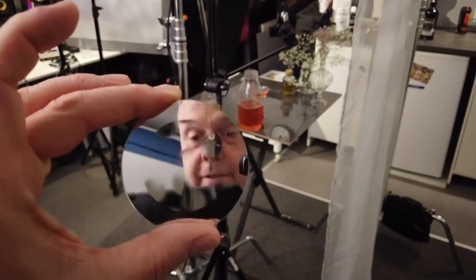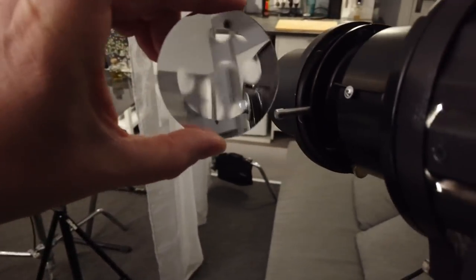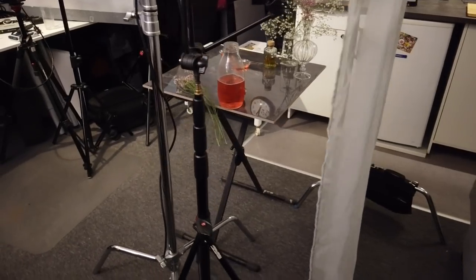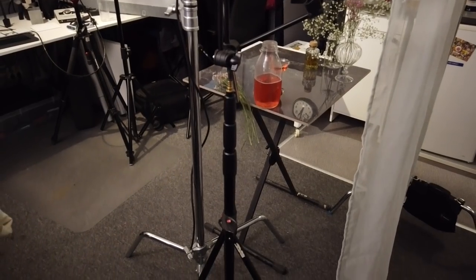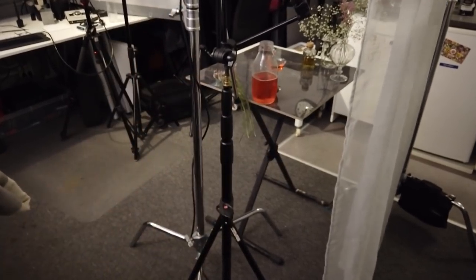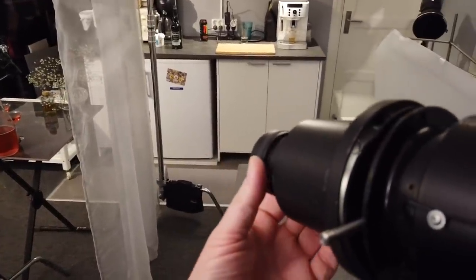This is a gobo that you put inside, like this. And then you will get these patterns. This is very, very nice. And here's another one. It's like a jungle. And then there is this, I think it's aluminum. And you get these funny patterns. So maybe I can show you, if I change this, I can make it.